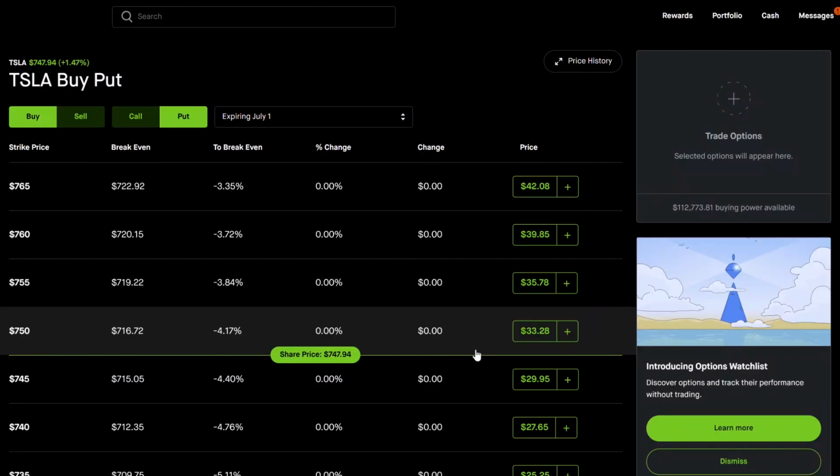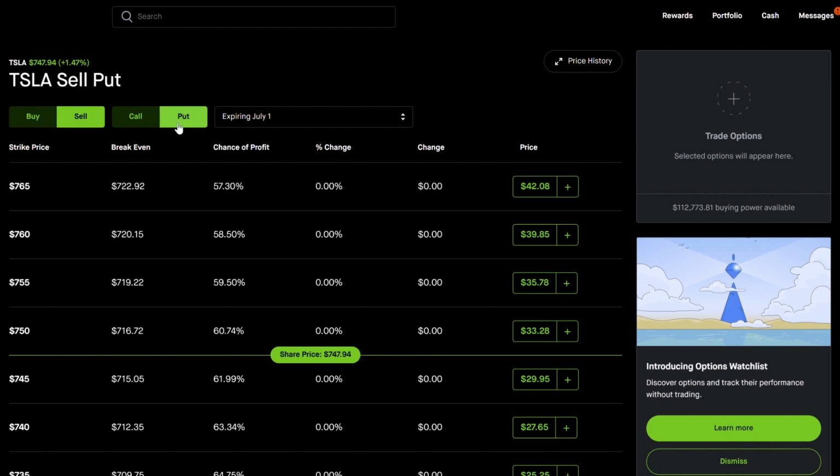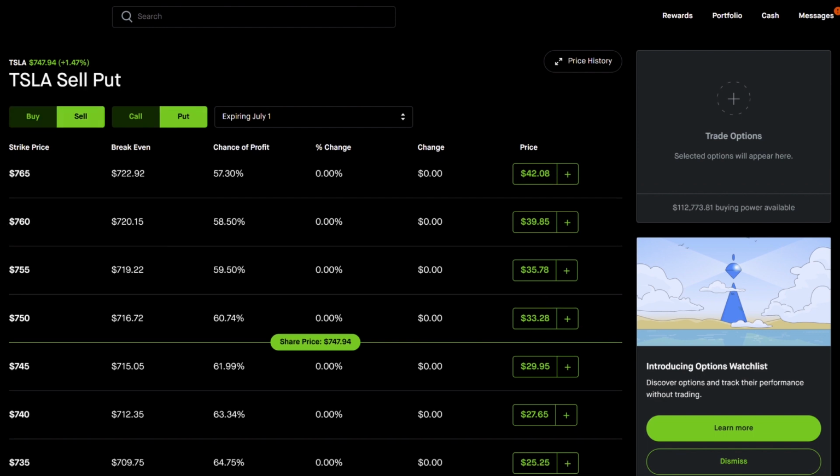So now what I'm going to do is sell a put option, and I think that Tesla's going to rise. Again, I don't want to buy a call option. You could buy a call option. That's actually going to be another strategy that I'm going to show you. But here, I'm just going to sell a put option, okay?